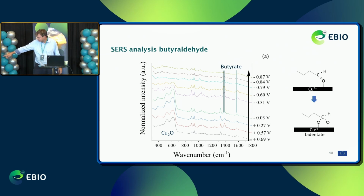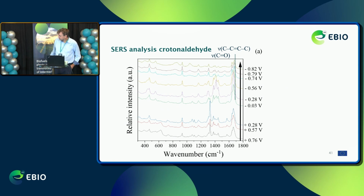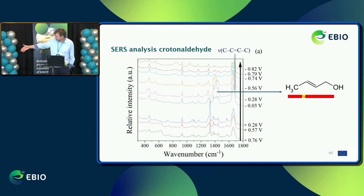So you have a carbon with two oxygens down onto the electrode surface, and that is the initial state of the adsorption. And if you look at this particular butyrate, the carboxylate bands that you see in the Raman spectra are completely different from those for the crotyl aldehyde, right? So here you see very different spectral features, and that indicates that there is probably a somewhat different adsorption mode of the aldehyde and the corresponding alcohol as a product towards the copper surface through this particular double bond.